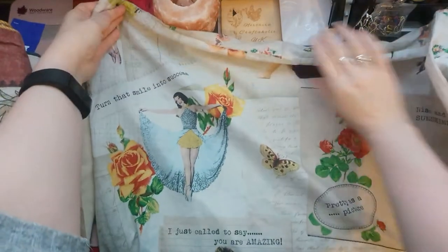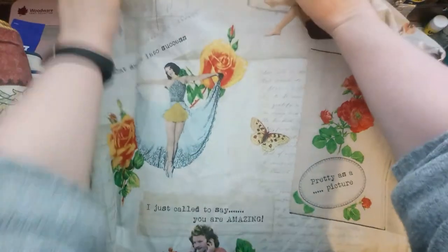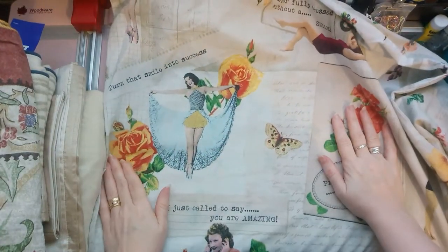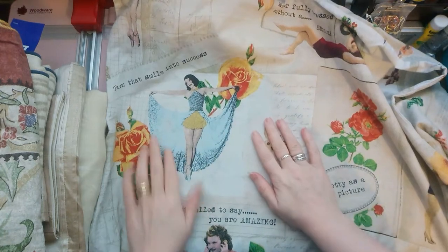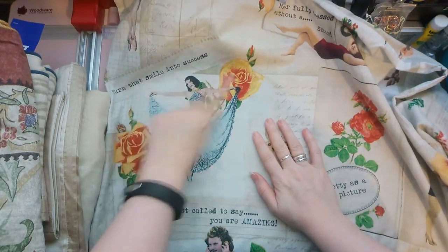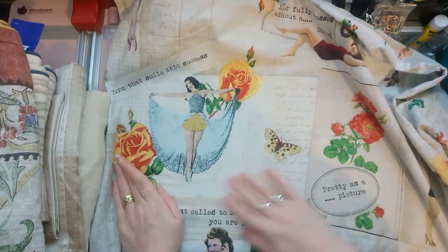Just let me unravel it, because I folded it up from yesterday. There is just oodles and oodles of potential for this, and so many different covers and stuff to be made from it. This to me screams vintage, kind of modern vintage, if you will. But yeah, these kind of ladies to me look vintage, but you know, it's got quotes with it too. It's like, turn that smile into success.